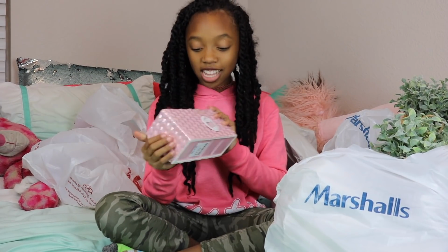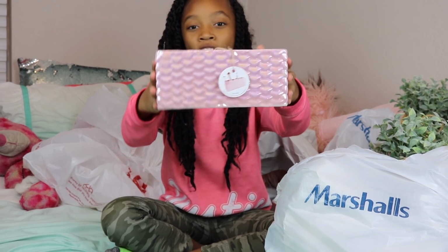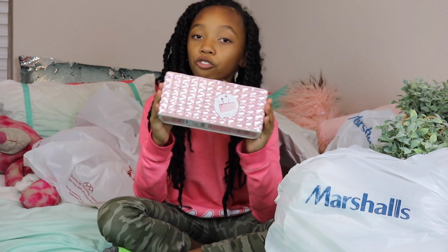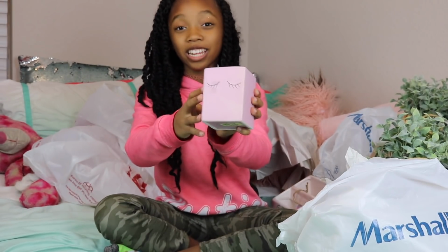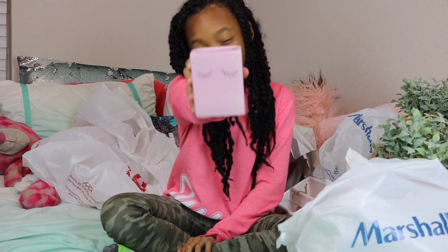So we have this super cute container too. Look at the shimmer and the holo on that. Holo all the time. This is also from Marshalls, and it's also going to go on my desk. And this is another container from Marshalls, and I really like this because of the cute eyelashes. Who doesn't love these super cute eyelashes?